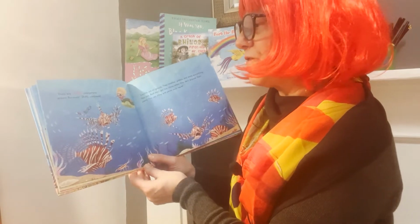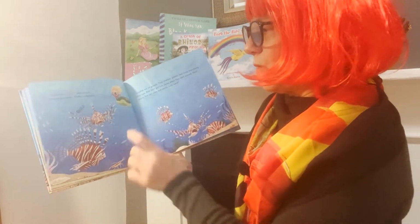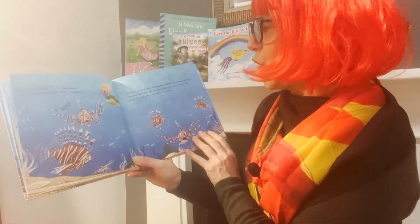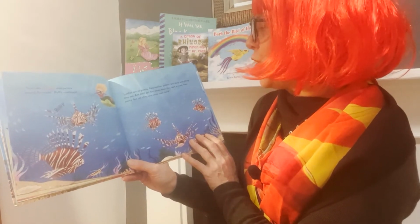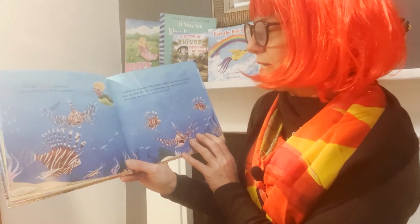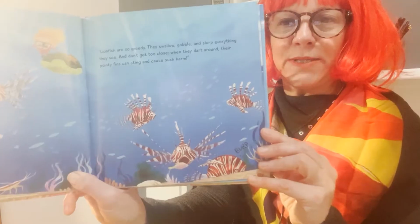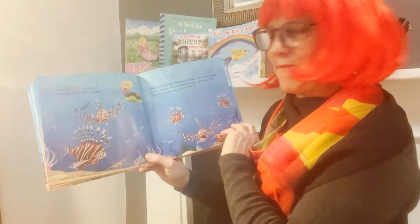There are lionfish everywhere around Bermuda, Duffy continued. Wow, can you see the big lionfish? Lionfish are so greedy. They swallow, gobble, and slurp everything they see. And don't get too close. When they dart around, their pointy fins can sting and cause such harm. You see their stinging fins? Wow, be careful of those.